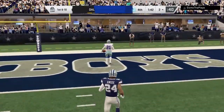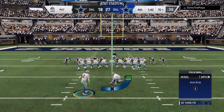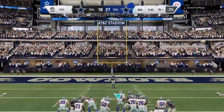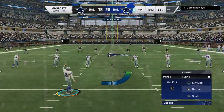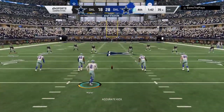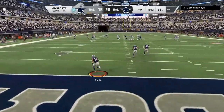Ezekiel Elliott going to take it the distance. And he'll take it into the end zone for a Cowboy touchdown. Ezekiel Elliott, 26 yards. And the Cowboys, they push out in front further. Extra point by Moore, up and good. And his guys will take a 10-point lead. Following the touchdown, here's Moore to kick it away. That'll be taken in the end zone.